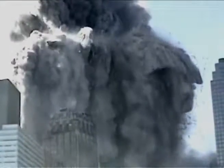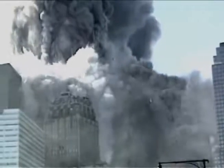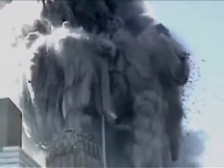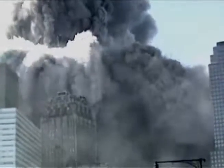Slabs of concrete did not fall to the ground and smash to dust. There is almost no concrete in the rubble pile. Notice that the concrete is being forcefully ejected outward from the sides of the building, already pulverized to dust.